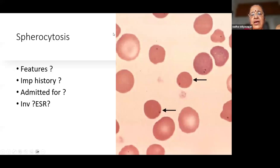Anybody? Osmotic fragility: decreased, elevated, high? Okay, so it's going for auction, right? Low. Okay, right. Now remember, ESR is a very simple thing. ESR depends upon the ability of the RBCs to form rouleaux and fall down. And you're reading the ESR above the fallen RBCs. RBCs are down, your ESR is like that. You're measuring above the RBCs.